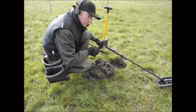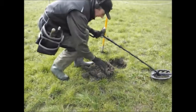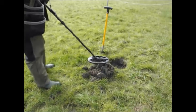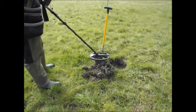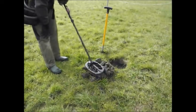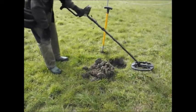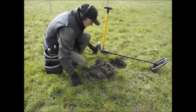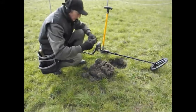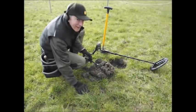Right then, people, dug another plug out. It's a good signal. I'll let you have a listen to it. It's somewhere in the plug. It's gone a bit scratchy now. Oh, there we are. It's coming up at about 58, so it's somewhere in there. So let's have a listen, see if we can see it, or even hear it.